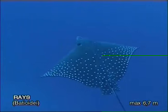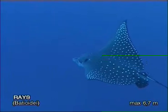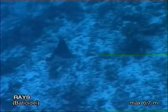Next up in size are the eagle rays. They have distinctive white spots on their back and a cow-like head. These magnificent diamond-shaped animals are extremely graceful swimmers, but don't be mistaken, they can accelerate out of sight in seconds.